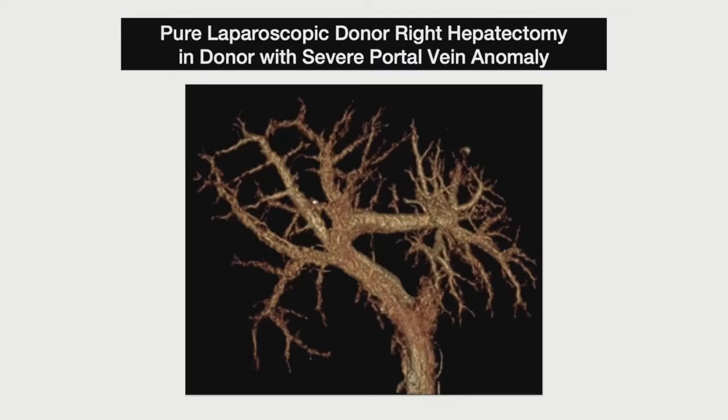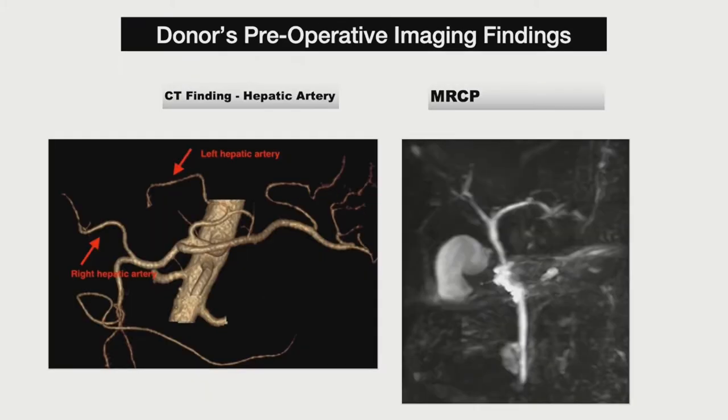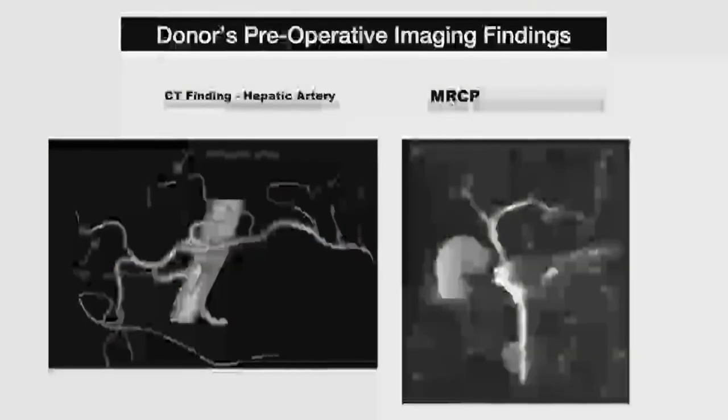Sometimes we meet donors with a severe portal vein anomaly. This case has very complex portal vein structures. The detailed preparation is required. These are the donor's preoperative CT and MRC findings. Fortunately, the structure of the donor's hepatic artery and bile duct had the usual branching pattern.